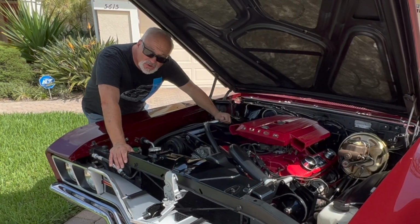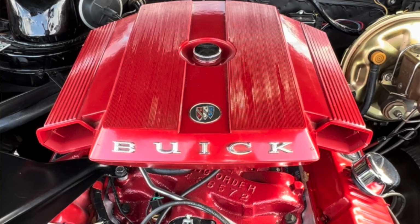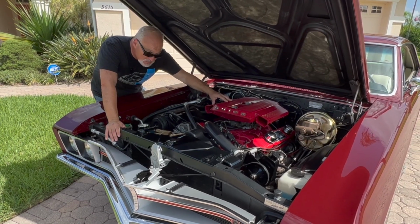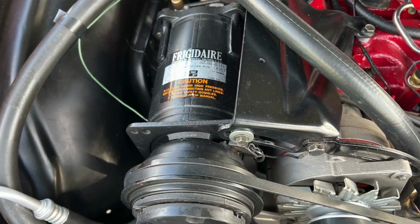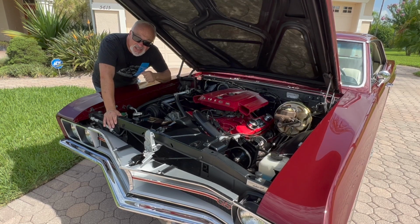This car was so far ahead of its time, it got the 1-year only Star Wars air cleaner. Think about it. It had the Star Wars air cleaner 10 years before the movie came out. That's how far advanced Buick was in those days. Being a Buick, of course, this car's got all kinds of options. Air conditioning, power disc brakes, amazing stuff, but we'll get into that in a minute.